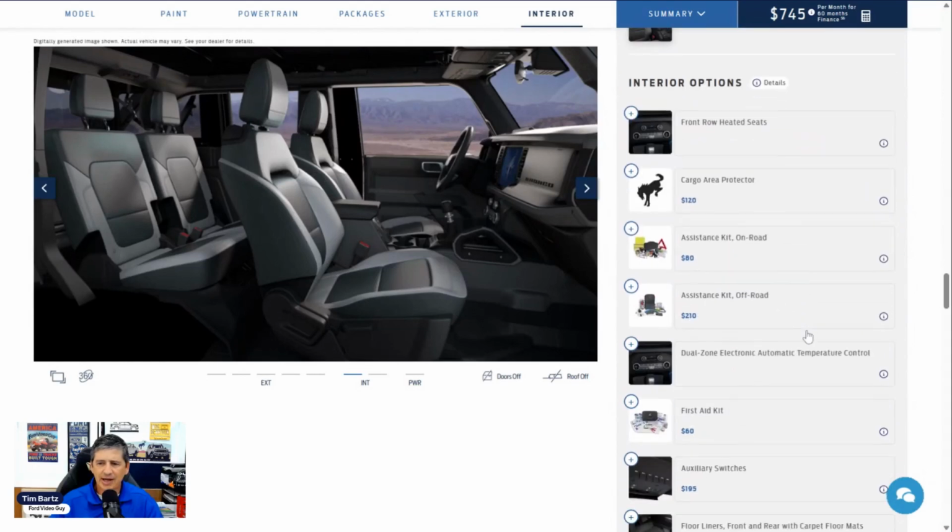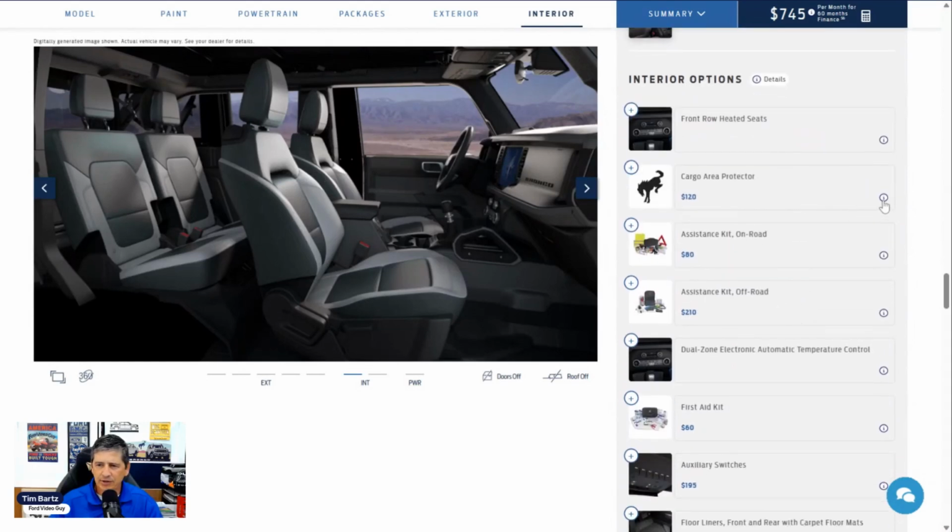Now moving to the inside, we do have the cargo area protector. It doesn't have an image on here. It's going to be like an all-weather mat. Basically, it's a cargo mat in the back. So cargo area protector, you can put that back there. We have a couple different assistance kits. By the way, cargo area protector, I believe, comes from the factory as an accessory. It might be in your vehicle. Yes. And then also the on-road and off-road assistance kits are dealer installed options.